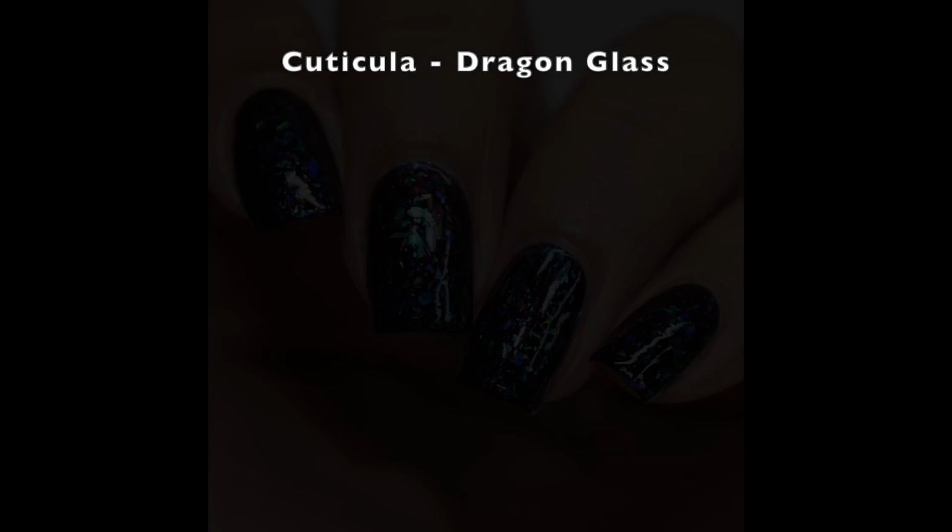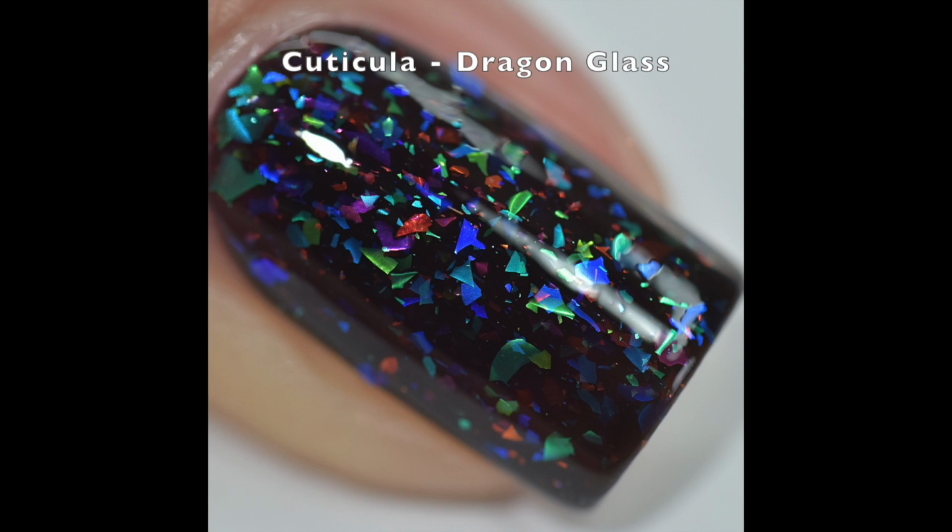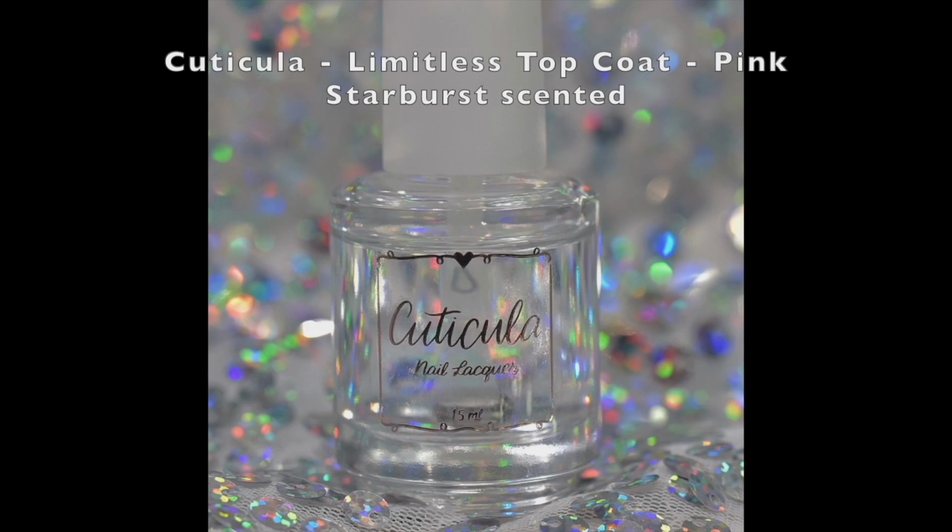Cuticula is releasing their Limitless quick dry top coat in pink Starburst scent. It will be selling for $9. It comes in the same 15 milliliter bottle and there is no cap.